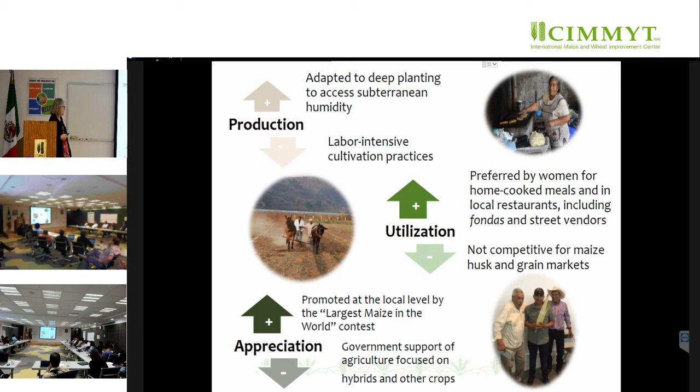On the appreciation side, as I've mentioned, in general, the community really appreciates Hala maize. They were designated a Pueblo Mágico, and part of it is because of this maize mania that they have there and this incredibly iconic maize. So there's a lot of promotion of the maize by having this annual contest. But on the negative side, there is no specific government support for growing landrace maize in Nayarit. Their support focuses on other crops like sugarcane and hybrid maize. So that's an area that needs to be examined.